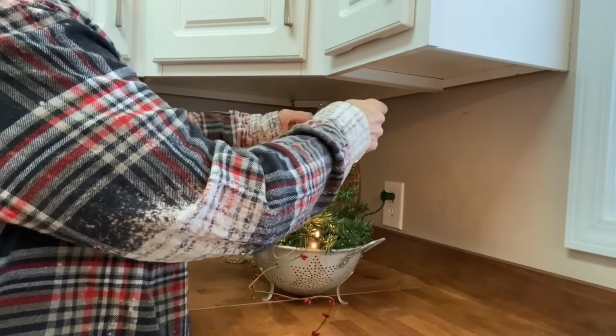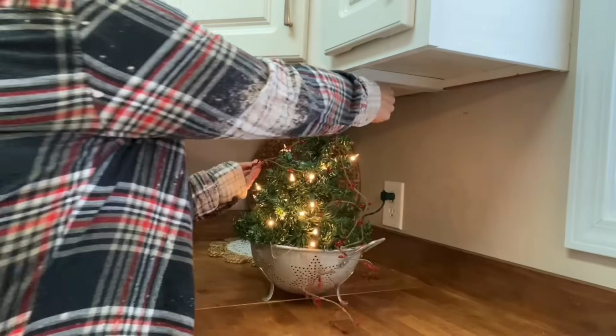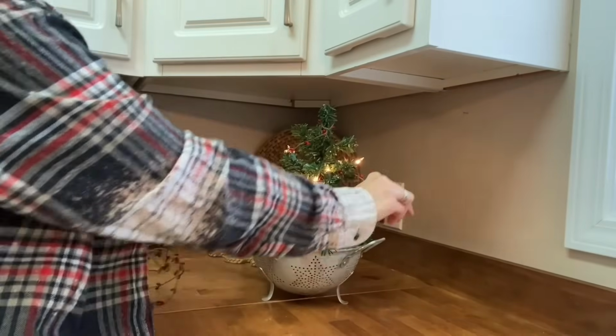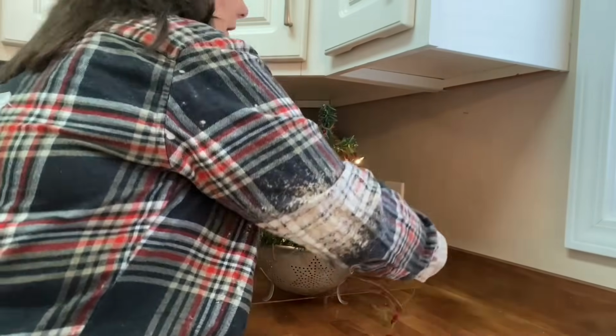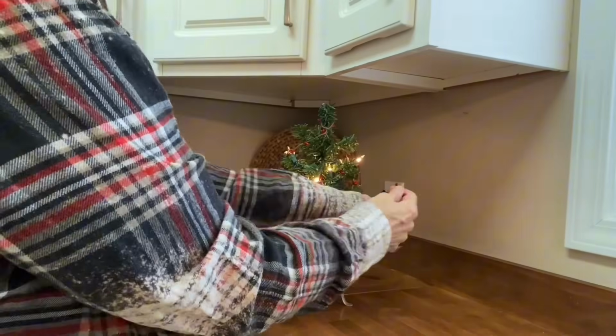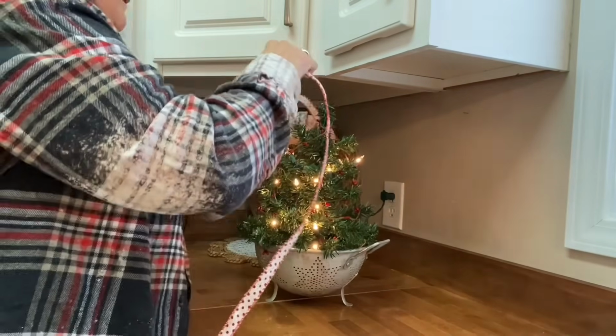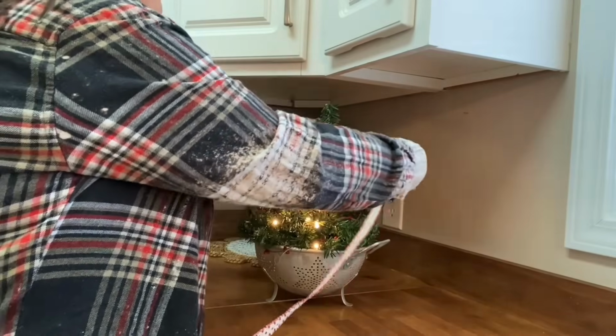And now we're moving to the tops of the cabinets. I did this last year. I just stuck my little raggedy tree in my little colander and then put some ribbon and some pip berries around it and called it a day. And it's simple, but it looks so cute over in the corner of my kitchen countertops.